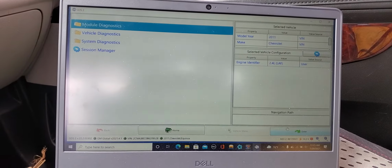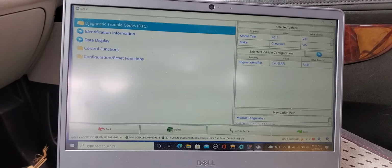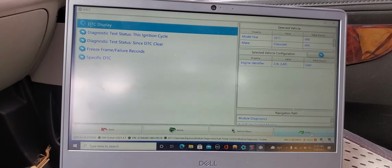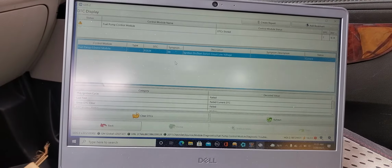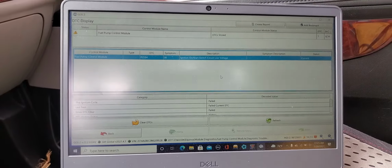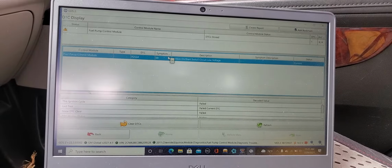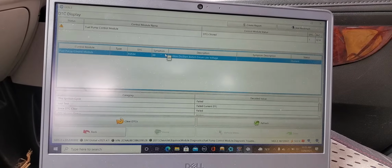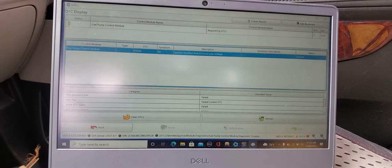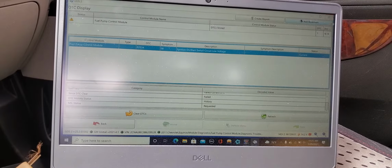No, that one is good. So you're gonna choose the fuel pump control module. I want to see what code I have. Click next. Click next. You see, ignition on start switch circuit low voltage, P2534, fuel pump control module. There is a problem with the electricity. Ignition is no good, that's why. Okay, so this is the code for it.